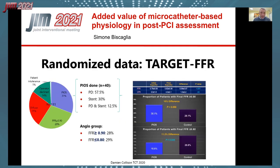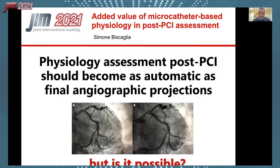What was done actually in the TARGET FFR trial, and what you see is that if you are able to optimize your procedure with FFR, actually the percentage of patients with an ischemic FFR after your procedures is significantly reduced. And again, you see 1 out of 3 patients come out of our cath lab with an ischemic FFR after our procedure. And I think this is something we have to deal with if we want to do a good job. So I think that I can sum up my slides in this one.